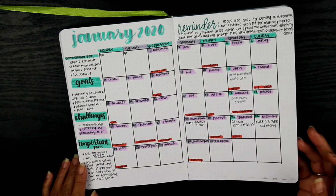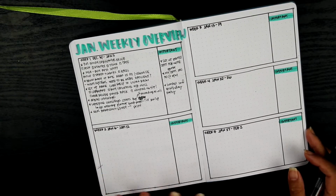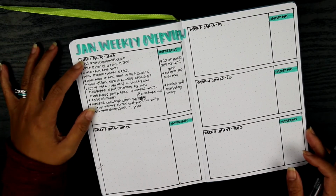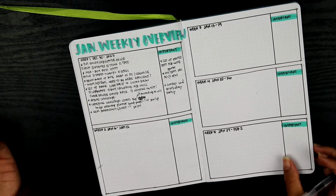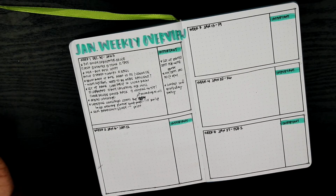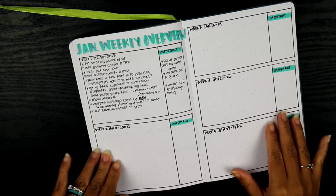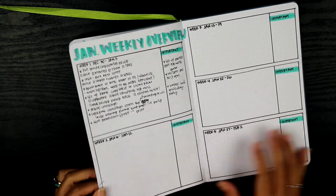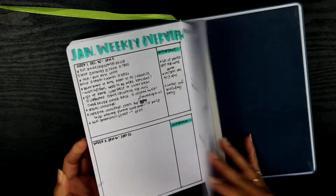And then the next page, I decided to create a weekly overview, so I can have a brain dump here of what I want to accomplish for the week, some things that are going on, important dates and stuff. I don't know if this might change later on, depending on how the year goes, but I do have enough pages to do 3 months' worth, and then one of these on the back. So I made sure to count that in there. If not, I'll add it on if I decide to add more.